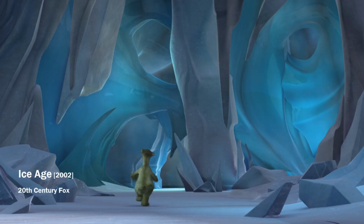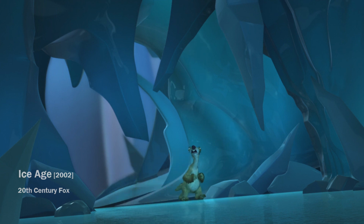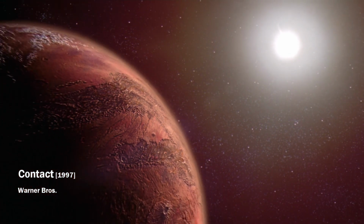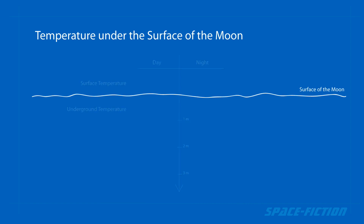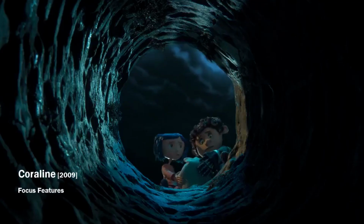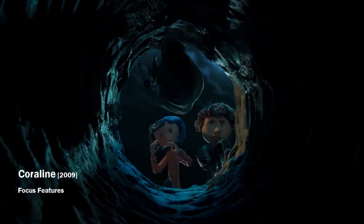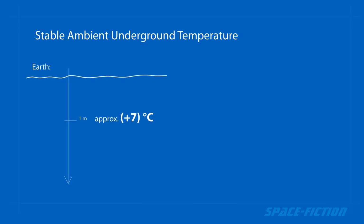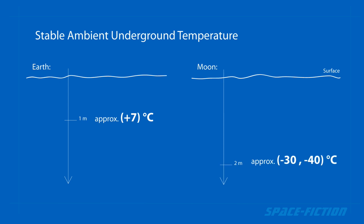Another great advantage of living underground is the stable ambient temperature. This applies not only to the moon, but also to the Earth and to every single space body. If you start digging under the surface of the planet, after just a few meters you will reach an environment that is thermally completely independent of the temperature of the planet's surface. On Earth you will find a stable temperature already 1 meter below the surface, and this temperature is approximately 7 degrees Celsius. On the moon it's a little bit deeper and colder, but already 2 meters below the surface you will find a stable temperature of around -30 to -40 degrees Celsius.